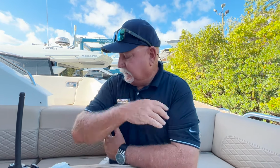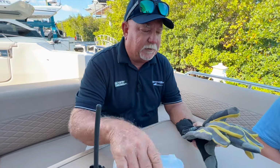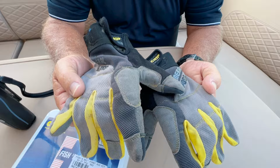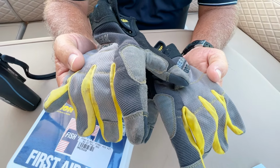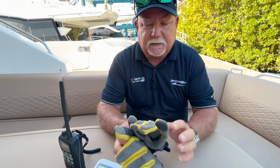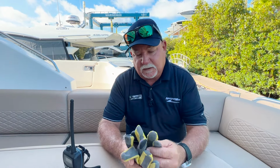And then we promised one last item. It's kind of common sense, but just a simple pair of gloves, right? So if you are working with sharp objects, you're down in a hot engine room, you're doing anything like that, you've got a pair of gloves to save your hands. The last thing you want to do is, you know, you're typically going to be out, your hands are going to be wet, they're more apt to get a cut or a tear on them, so throw some gloves on.